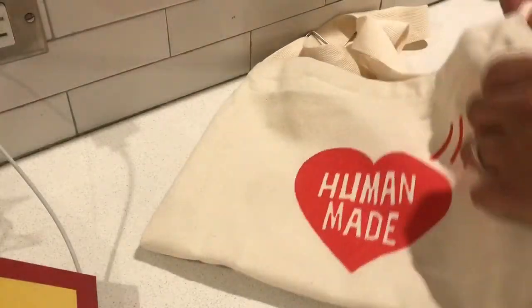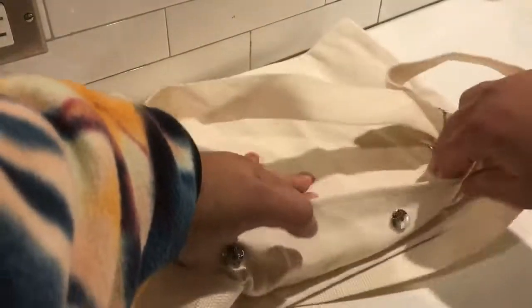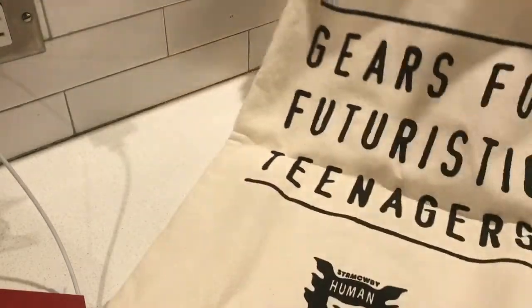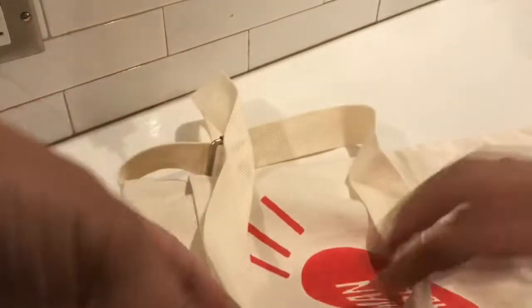Now, it looked like it extended. Oh, it does, okay. So here we go, I'm gonna unbutton it here. I guess you could wear it as a shoulder bag like this, where it's nice and compact, or you could unbutton this. It's kind of like an extendable tote bag. Gear for futuristic teenagers, that's a slogan commonly used on Human Made pieces. Got the heart logo. It's got this front pocket here, in addition to this little pocket where you could hold your phone or keys. Extendable shoulder strap. Let me see if I can extend this real quick and show y'all what it looks like in action.